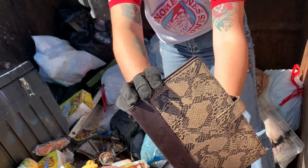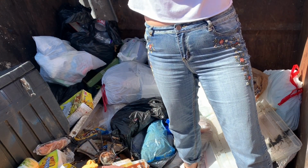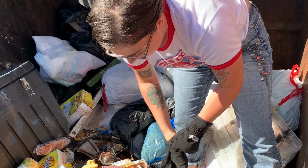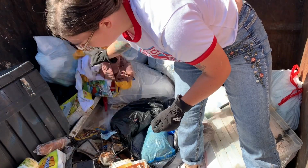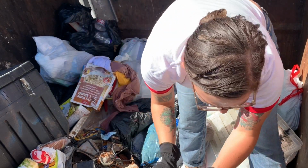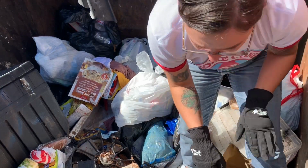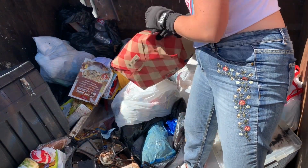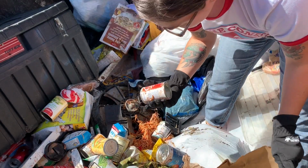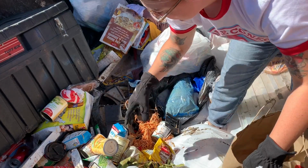But this is really pretty. So there's that. But I'm gonna take all these canned foods, I'll wash them up, and then I'll donate them.